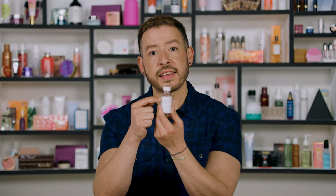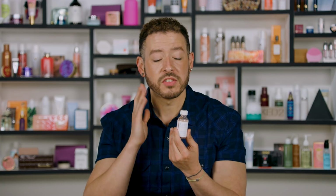For one, it's a multi-phase product. So you're getting salicylic acid and sulfur, which are really great for soothing the breakout, sort of pulling it to the surface and removing the horny layers of skin off the top. Also in here, you're also gonna have camphor. And for me, that is the secret ingredient.